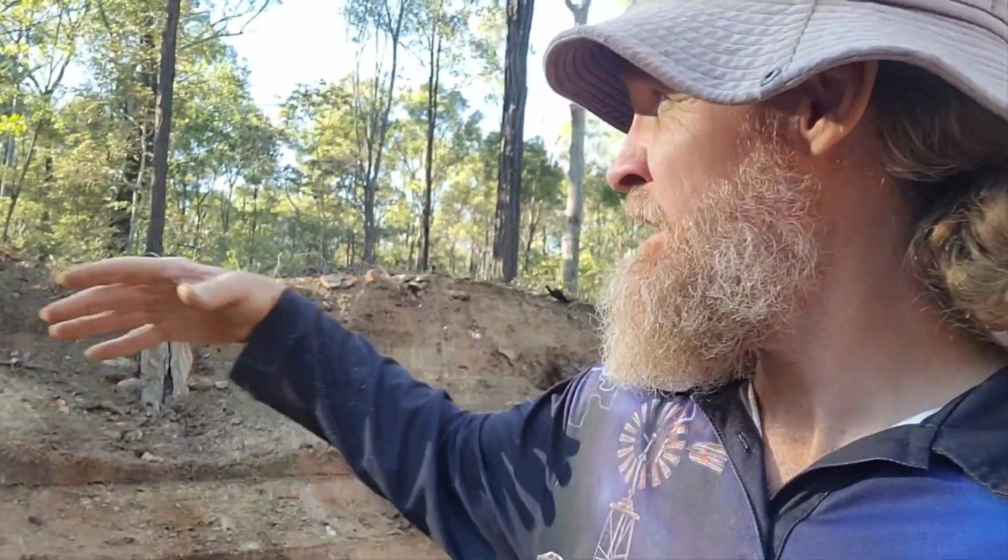This is the bench. This is probably the old river channel here, and you've still got all the creek, and then you've got the whole length of it, you know, however long it runs. So this is sort of what I was expecting. I'm really hoping that it does continue, and I do think it will.